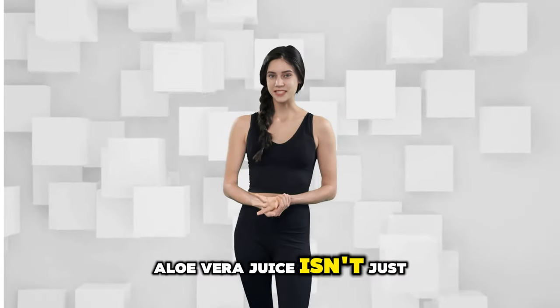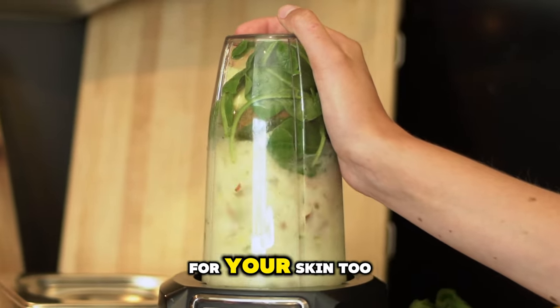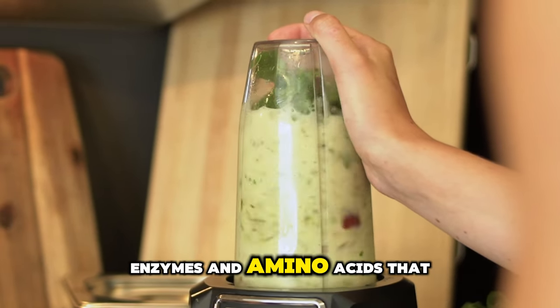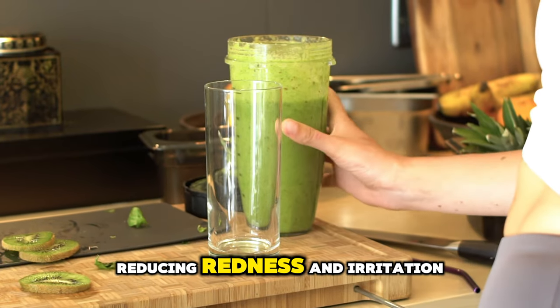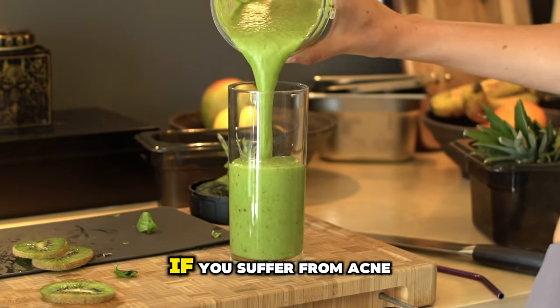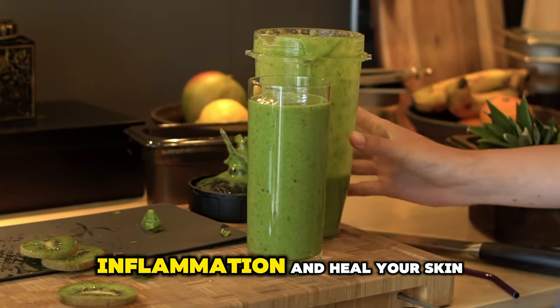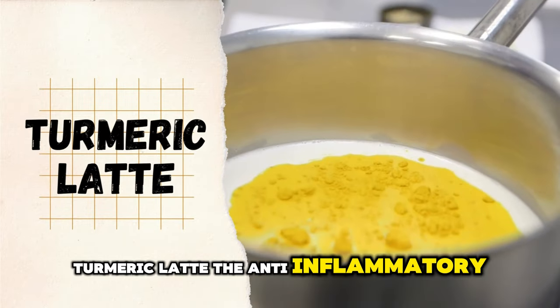4. Aloe vera juice, the skin soother. Aloe vera juice isn't just for soothing sunburns. Drinking it can do wonders for your skin, too. It's full of vitamins, enzymes, and amino acids that nourish your skin from within, reducing redness and irritation. Aloe vera juice is especially beneficial if you suffer from acne-prone skin, as it helps to calm inflammation and heal your skin faster.